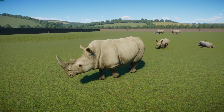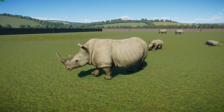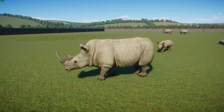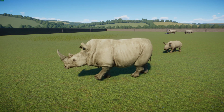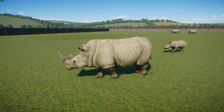But it really is kind of sad. Luckily these guys are not doing too badly. There are about 20,000 in the wild. Other rhinos are not doing quite as well, especially Javan and northern whites. Although Javans are improving, there have been a few calves spotted. I believe the population is now about 80, so that's pretty good.